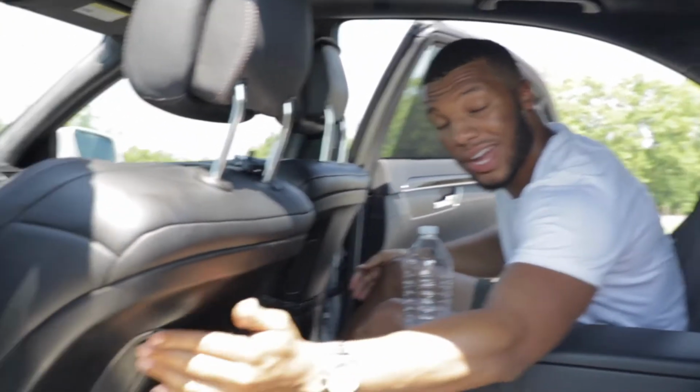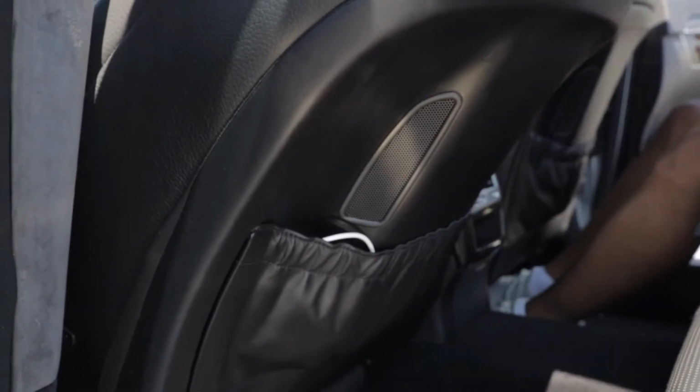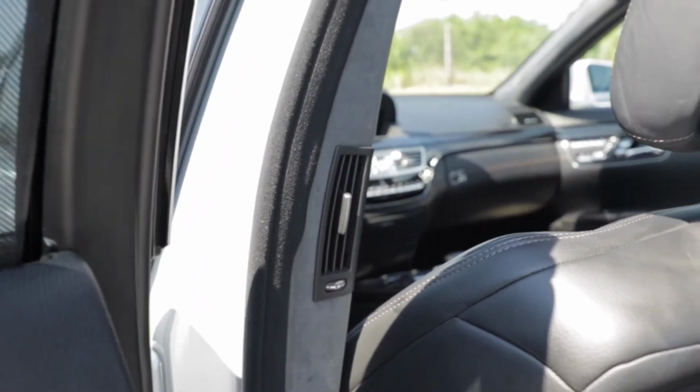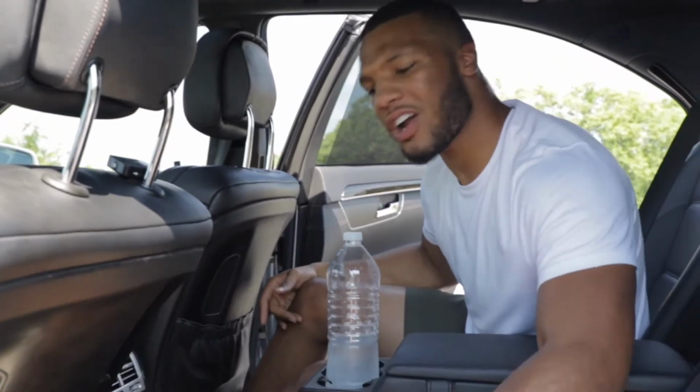We have vents right here, whereas air can come through. You have air vents where if it's hot, they blow on your legs. Also, you have your vents right here as well. It's just little things that this car has that a normal sedan doesn't. But one thing I want to talk about, these seats are very, very comfortable. They're plush. Feel like a Tempur-Pedic mattress almost. It's almost like a pillow top mattress, I should say.